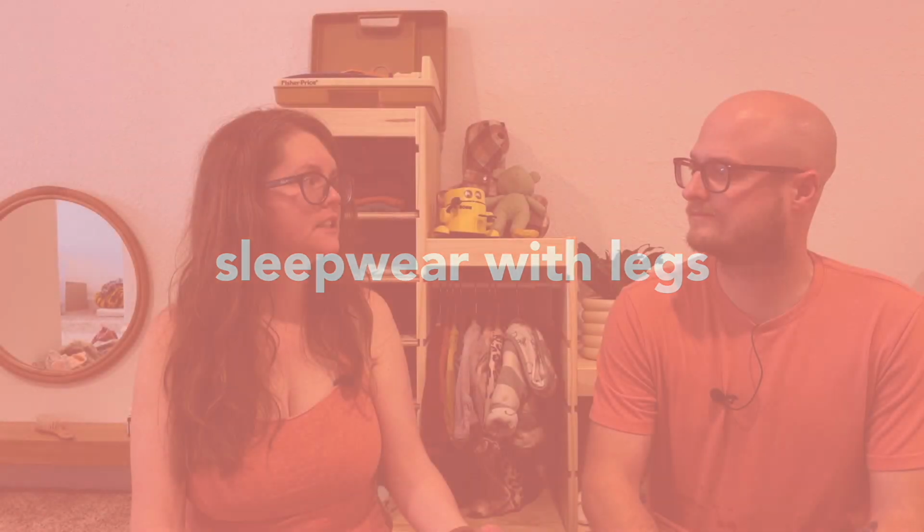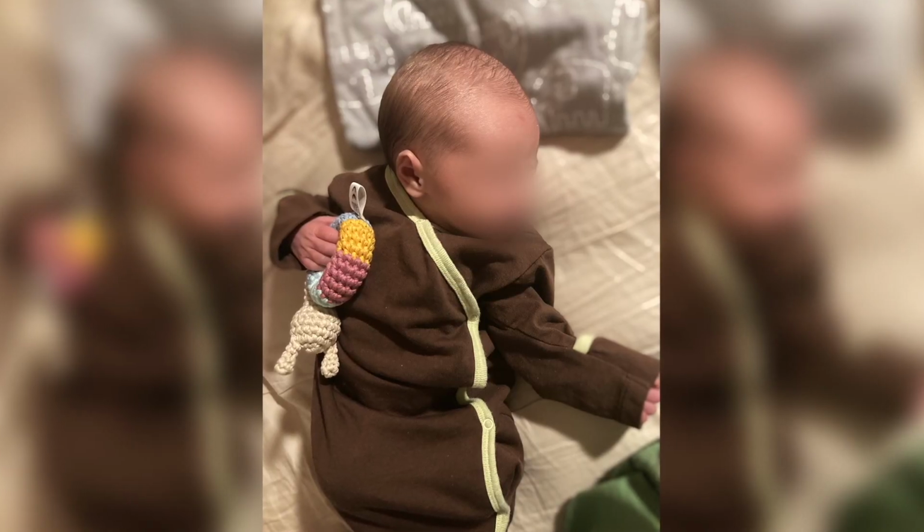Number three. This is a lesson we learned. I didn't necessarily have this principle before having a baby, but I observed it. Sleepwear with legs. And I had to kind of persuade you of this. So when she was a newborn, we had her in gowns. And that was fine. She was mostly just a sleepy little bean.